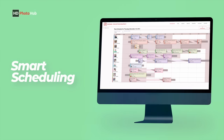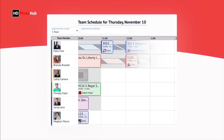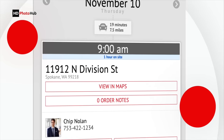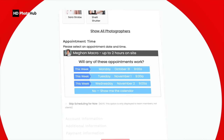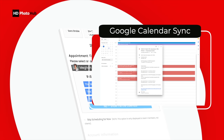Our smart scheduling algorithms use real-time traffic reports, your average on-site time, and your team's shoot locations to provide your business the most efficient scheduling solution. It can even tell which photographer will be closest to the listing and suggest adjacent appointments to your client. And after they book, the shoot is automatically added to your Google Calendar.